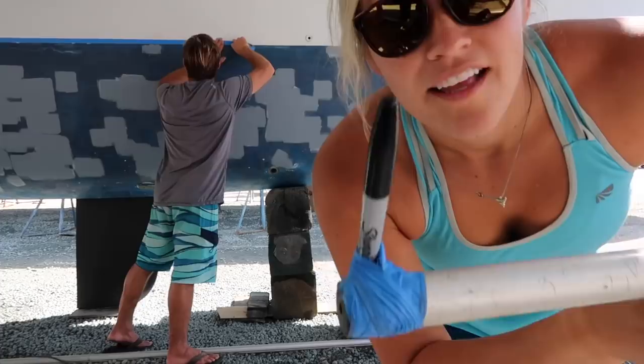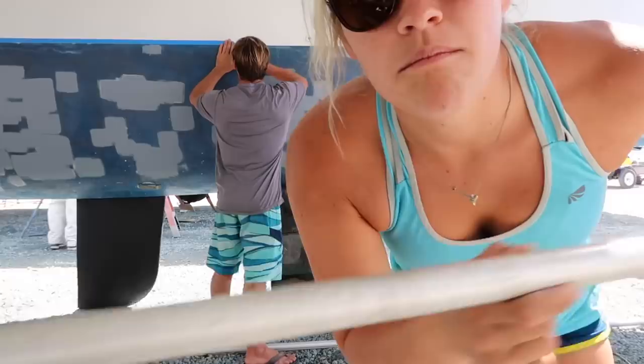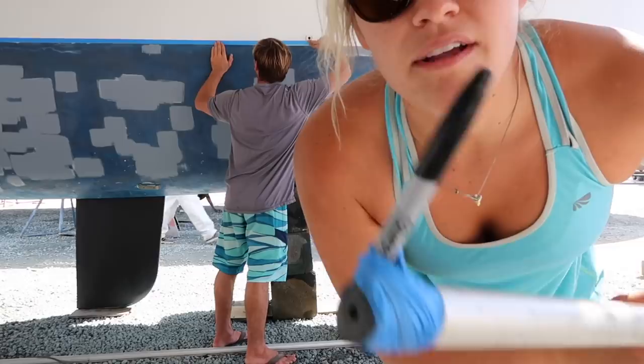This is the device we're going to use in order to mark it so we know where to drill the hole in our brand new crossbeam so we don't mess it up.